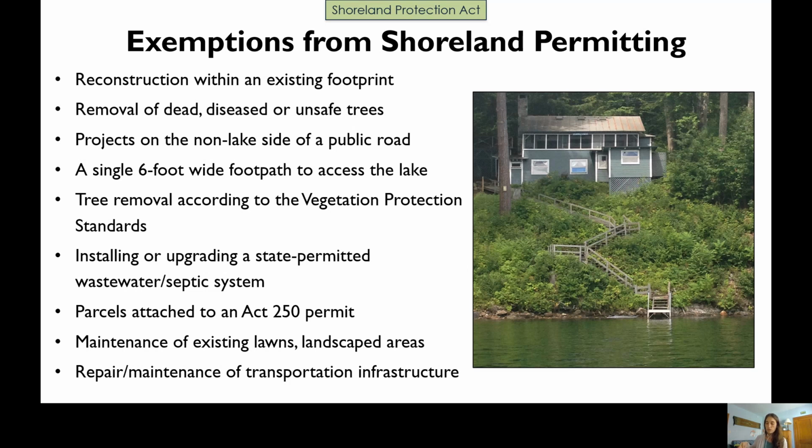However, we look at the footprint as the overhead view footprint. If you are tearing down a house and rebuilding it, but sliding it over 10 or 15 feet, that would require a permit because it's a change to a footprint. So the only exemption is exactly within the same existing footprint. We have an exemption for the removal of dead, diseased, and unsafe trees.